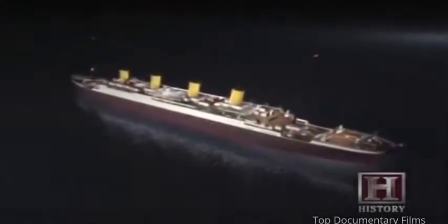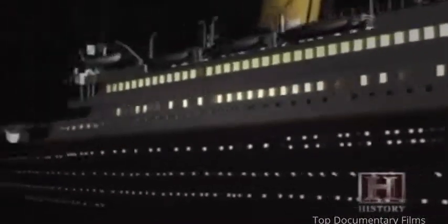Despite theories about the micro-cracking of the ship's steel and weakened rivets, there is no conclusive evidence that either played a significant part in causing the disaster. The same is true for the theory that the coal fire may have weakened the hull. Simply put, the collision alone was catastrophic enough.